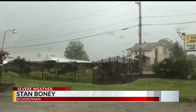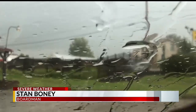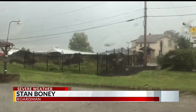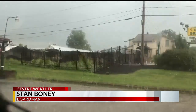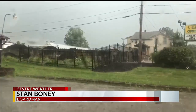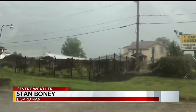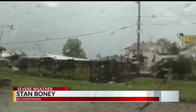And you are at the moment looking southeast toward Lawrence County, toward Springfield Township, maybe toward Poland Township. But right now, really all we're getting is heavy rain, some strong wind, but it doesn't look like there's any damaging wind. None of the trees are bent over. And as I mentioned, off to the west, we're now starting to see a few peaks of sunshine. All right, Stan.